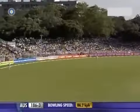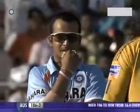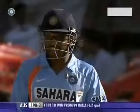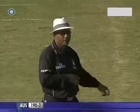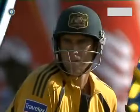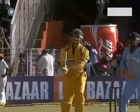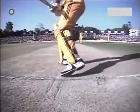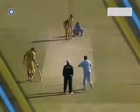Down the track, and he's found the gap. Brilliant shot. That's a four. I know Karthik's gone for four there. I'd rather him doing what he's doing and throwing the ball up and encouraging Hayden to go down and play the bigger shots. That's not to say that I don't like his commentary either, Ramiz.